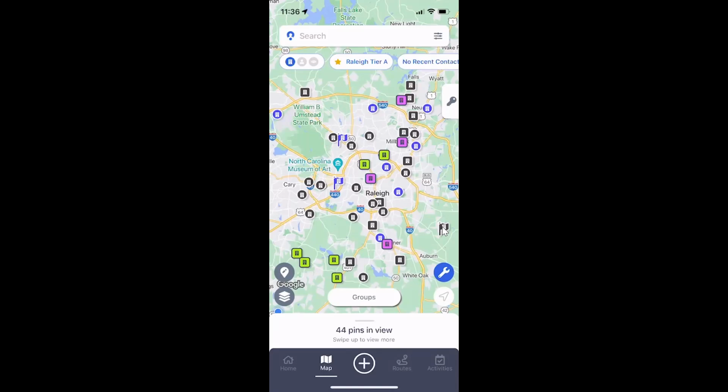You can set up different cadences for different types of accounts. So all of my prospect accounts, I want to see once every 60 days. Tier A might be every 30 days, but these prospect accounts, we're going to go 60.